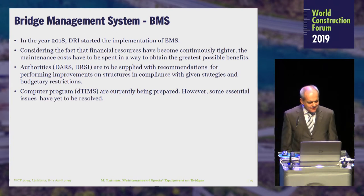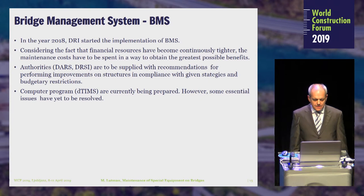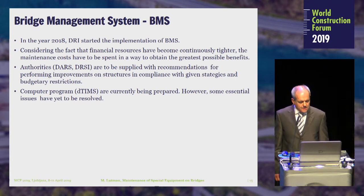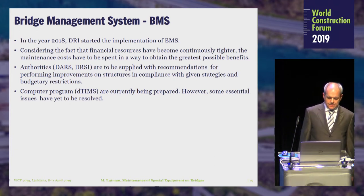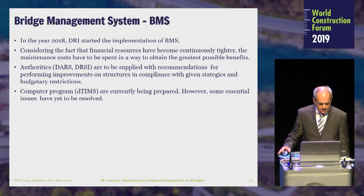In the year 2018, DRSI started the implementation of BMS, the Bridge Management System, and considering the fact that financial resources have become continuously tighter, the maintenance costs have to be spent in a way to obtain the greatest possible benefits. Slovenian authorities, DARS and DRSI, are to be supplied with recommendations for performing improvements on structures in compliance with given strategies and budgetary restrictions. And a computer program, the team is currently preparing. However, some essential issues have to be resolved.